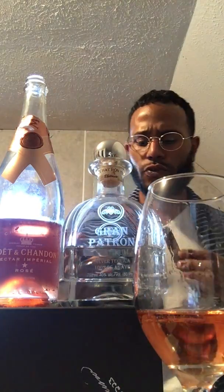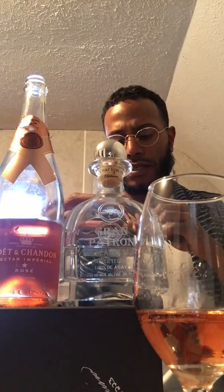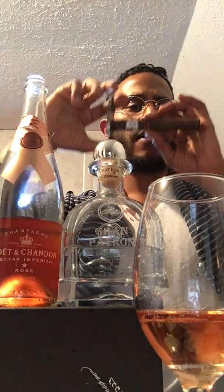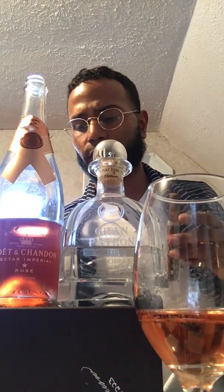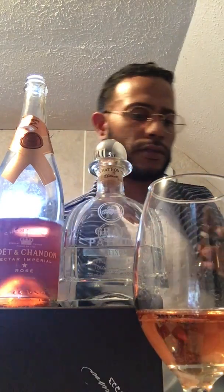Padrón Family Reserve, 45 Years, baby. That's what I'm gonna be pairing that with, and give y'all my final assessment on this and what I think.